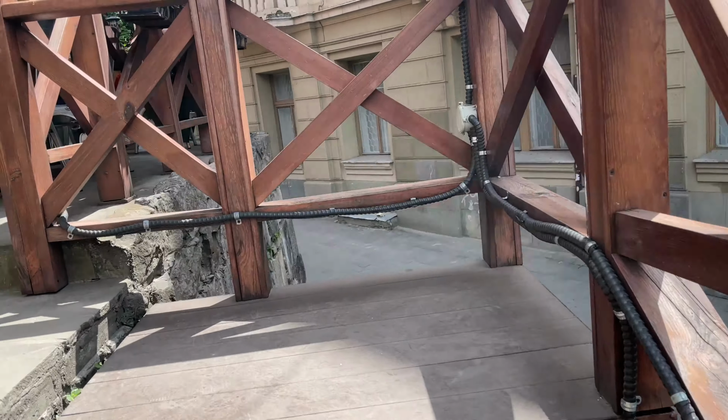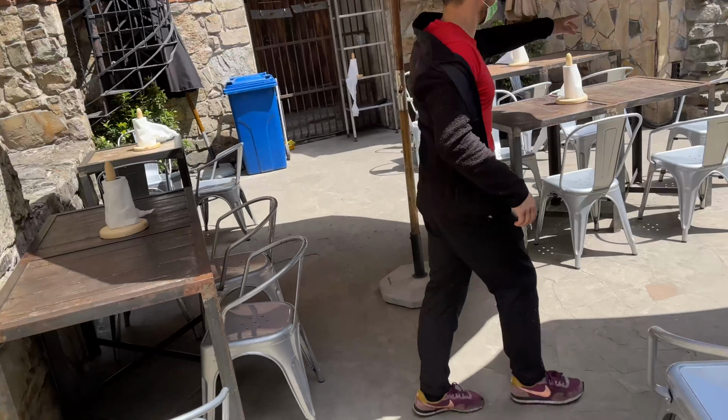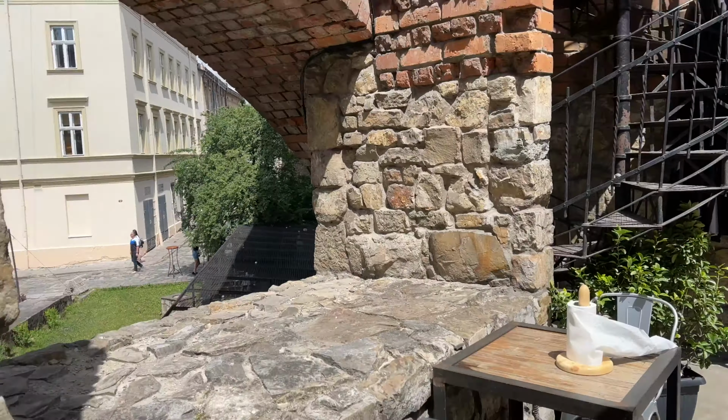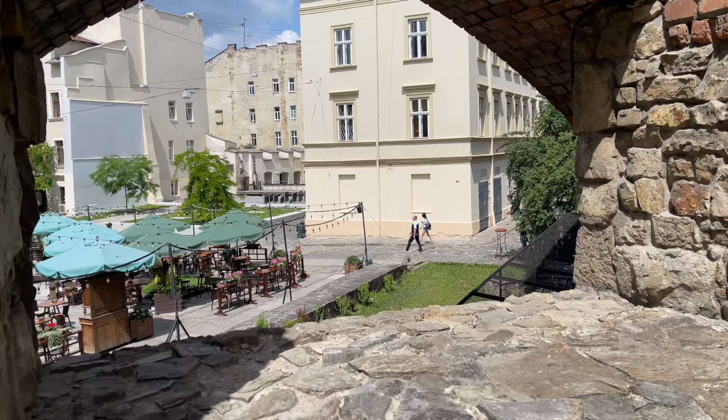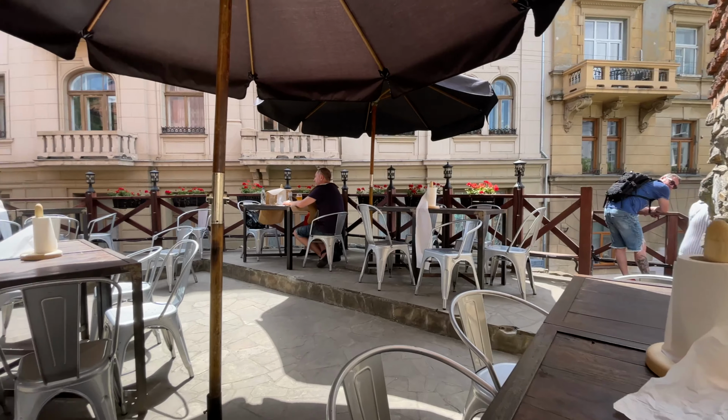And it again is under the... So if you want, you can sit here or here, or here in the shade. Let's sit here in the shade. Okay, cool. I'll sit here. Thank you. So this is where I'm going to have lunch.